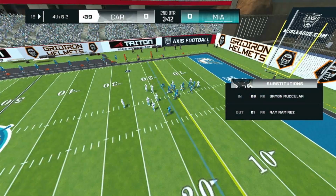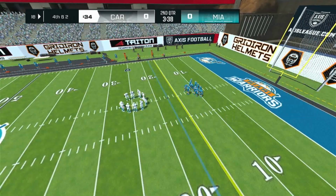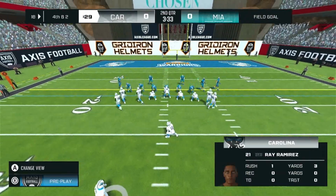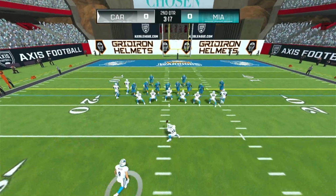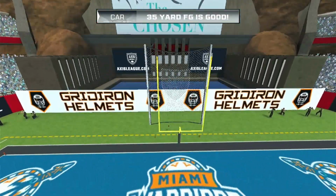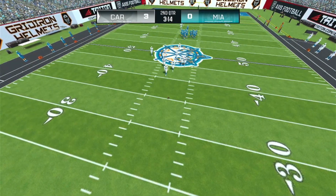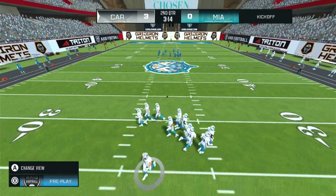Fourth down. Sometimes it's a good strategy to play the field position game. Get yards when you can and hope for a good stop on defense so you can give it another go closer to the end zone. Go! There's the kick. And he split the uprights for 3 points. That's good from 35 yards out. Carolina takes the initial lead, 3-0.